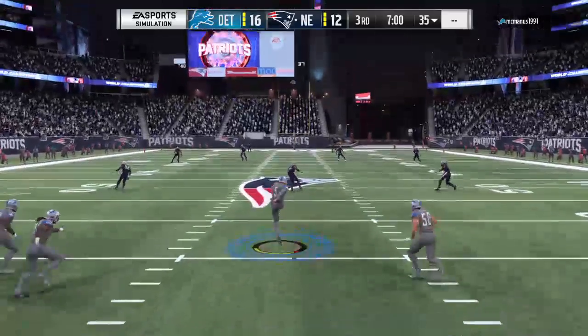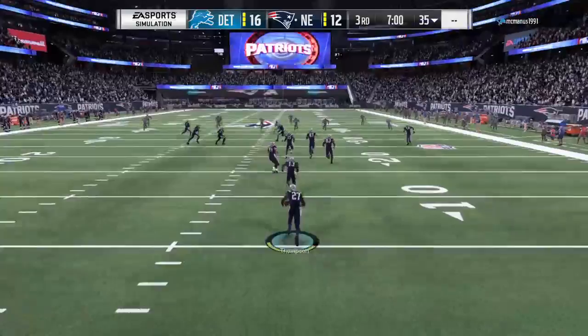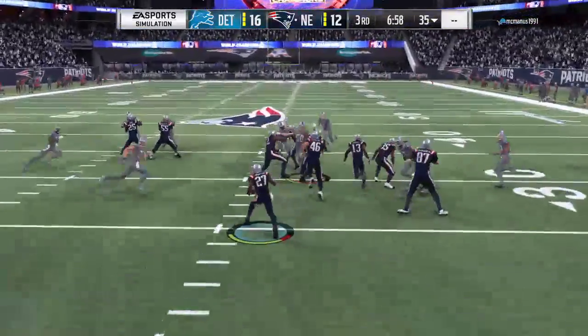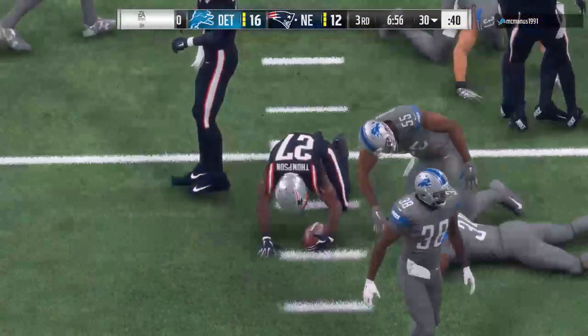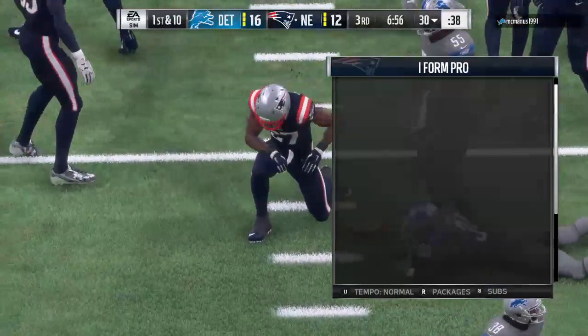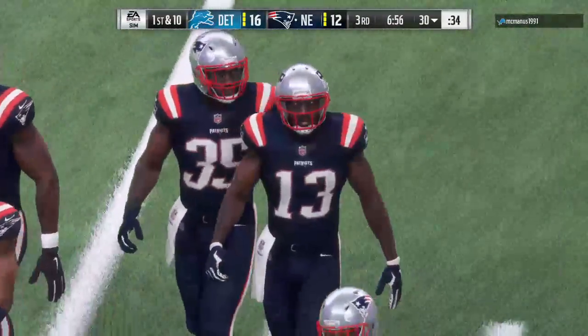Here's Prater now set to kick it away. This one fielded at the 5. And a nice return sets him up pretty good here at the 30-yard line. And the Patriots gearing up to go now. They're down here, but very much in this game.